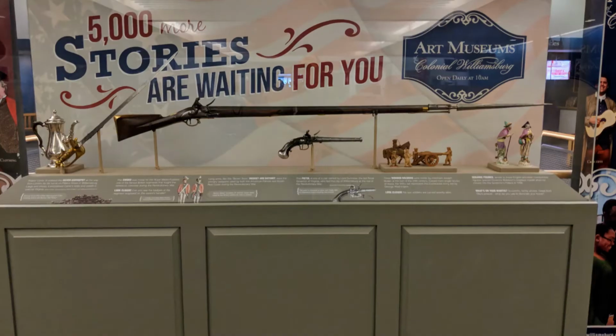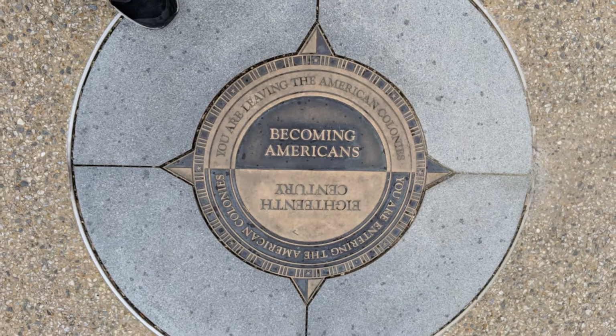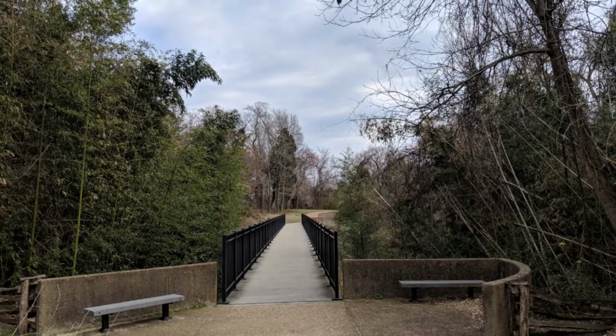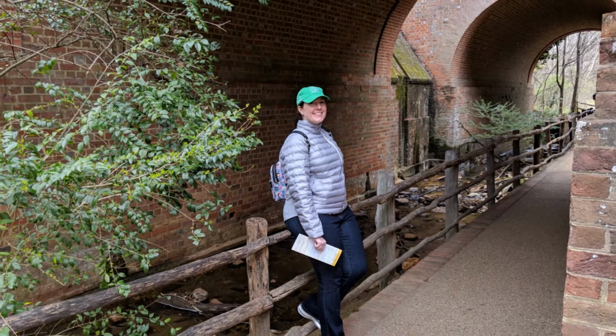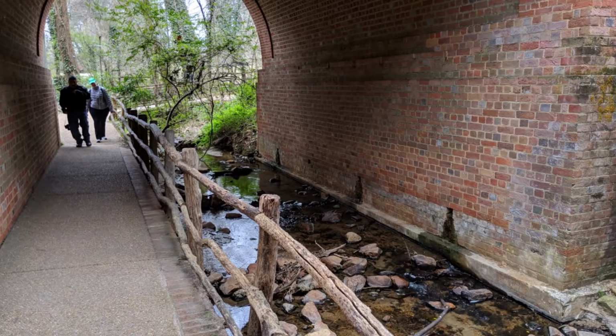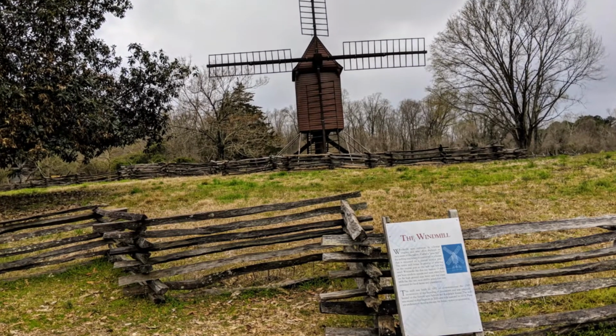Colonial Williamsburg Historic Area houses restored and historically preserved buildings, 88 of which are the originals. The 301 acres features iconic sites, working tradespeople, historic taverns, and 2 world-class art museums.